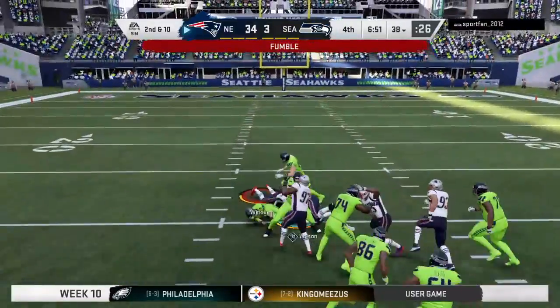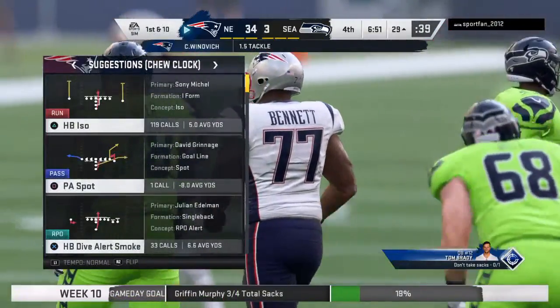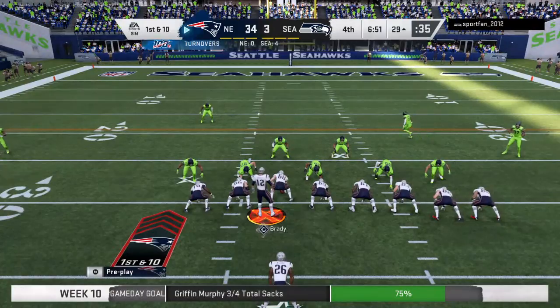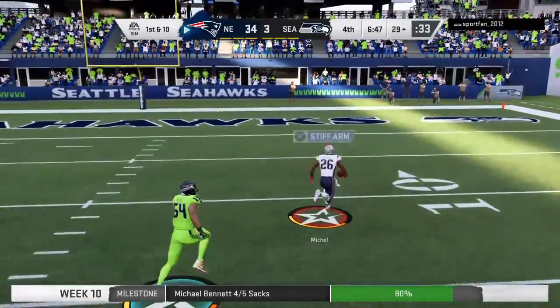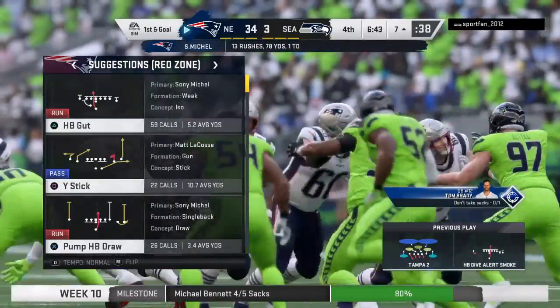Wilson hit. It's loose. It's out. Fumble. And it's picked up by the Patriots. And they will take over at the 29-yard line. Now a first down carry. It's Michel. And an alley to run. That's good for 22 and a first down.